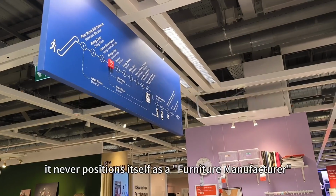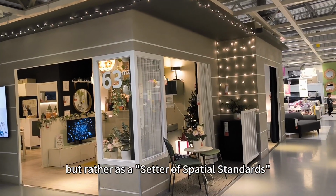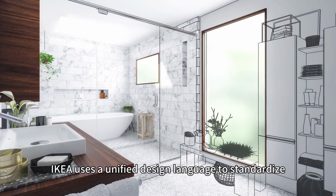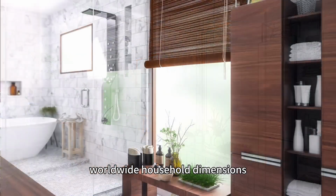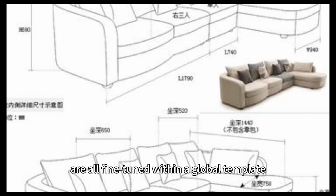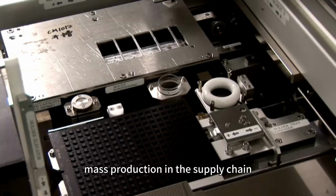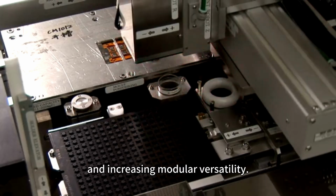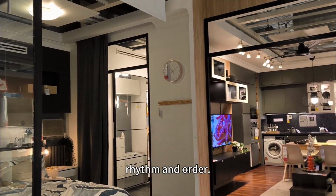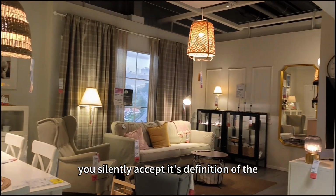IKEA's first secret is that it never positions itself as a furniture manufacturer, but rather as a setter of spatial standards. This means it controls specifications, not products. IKEA uses a unified design language to standardize worldwide household dimensions. Table heights, sofa proportions, and drawer depths are all fine-tuned within a global template. This design standardization enables industrialized mass production in the supply chain, reducing R&D costs and increasing modular versatility. While others are still selling products, IKEA sells specifications, rhythm, and order. Every time you buy its furniture, you silently accept its definition of the world of home.